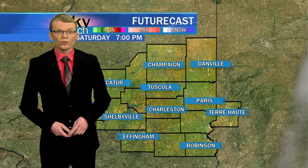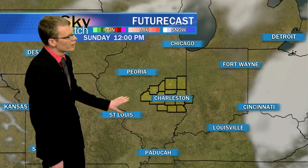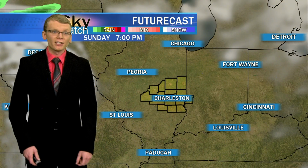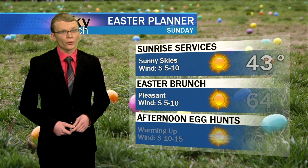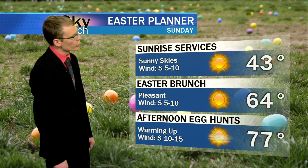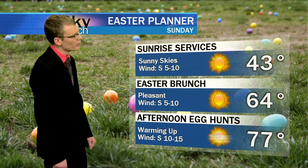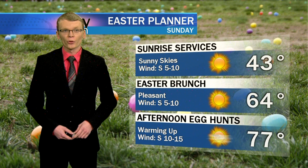And we're going to keep those clear skies going into Sunday as well. So Easter shaping up very nicely across the area. Nothing on Futurecast. So as we get into Sunday, we're also going to notice that wind shift and come out of the south. So that's going to really help boost our temperatures. Going to be very mild even for sunrise services. 43 is going to be your overnight low Sunday morning. And as we get into the midday hour, up into the mid-60s, and we top out in the upper 70s for those afternoon egg hunts.